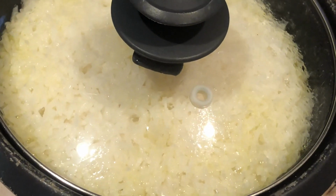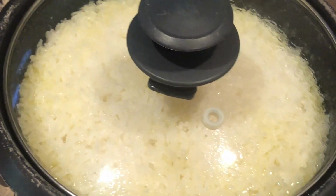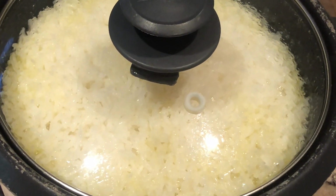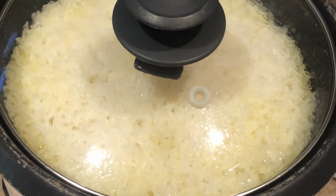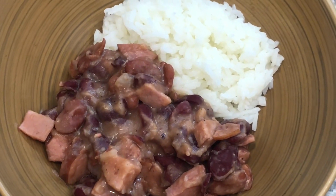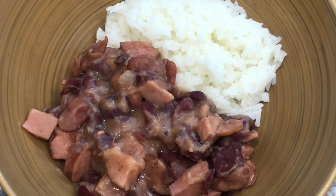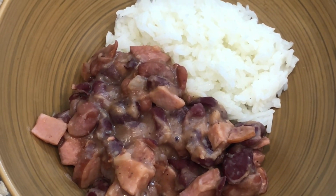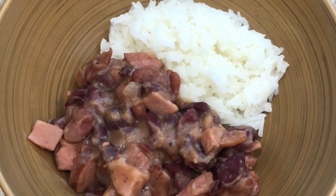And over here we have our rice. If you do not have a rice cooker, it is the one thing that you need to have in your kitchen. It is the best. We've had this one forever. As you can see, it is well loved. Here we go. This is what the finished product looks like. It is so good, so flavorful. It's gonna fill me up. It's got lots of good protein in it. The kids love it too.